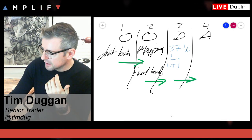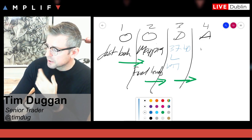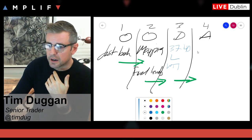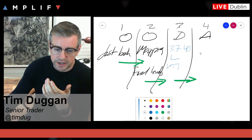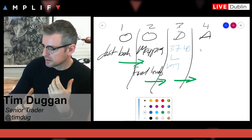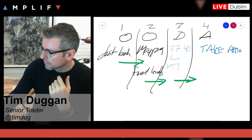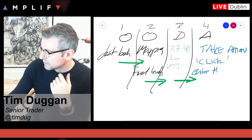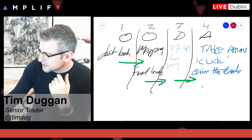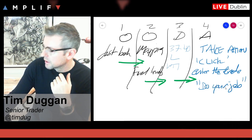So what does that entail? Well, of course, that entails taking the trade. So the action is, when we come down to 37.40, if you haven't got a limit order there, you're hitting in at market, or you might place a limit order at the last minute, or maybe you want to shake out a bit, but then you take the action. You click the button, you enter the trade. You're in, okay? The most important thing here is you do your job as a trader.